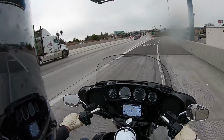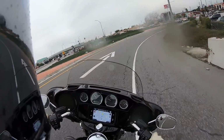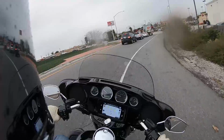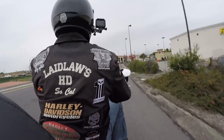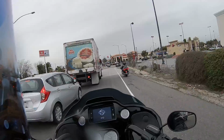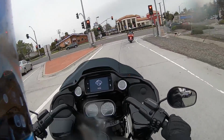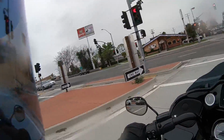If you go back to the early 2000s, these things were just kind of a chore to take up canyon roads. Nowadays, in the 2019 model year, with all the changes they've made, these things are very fun. I take my Street Glide through the canyons all the time, and I have a lot of fun going through the twisties on it. Are they as nimble and agile as the Softails? No. For that reason, I'm going to give this bike a 6.